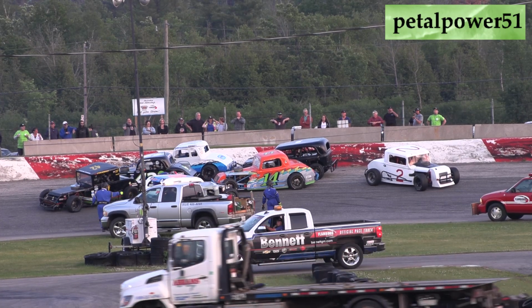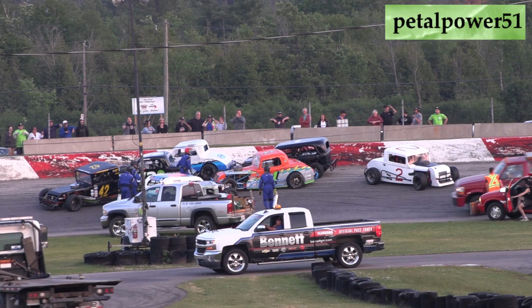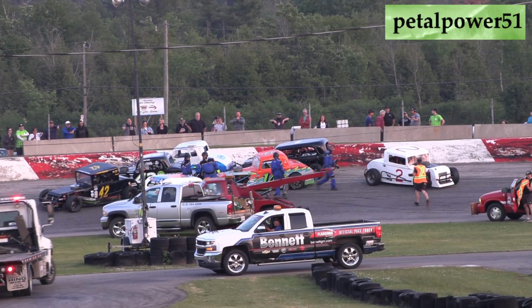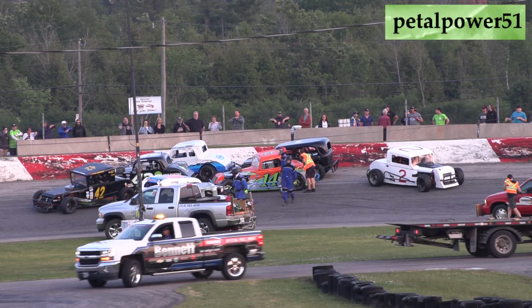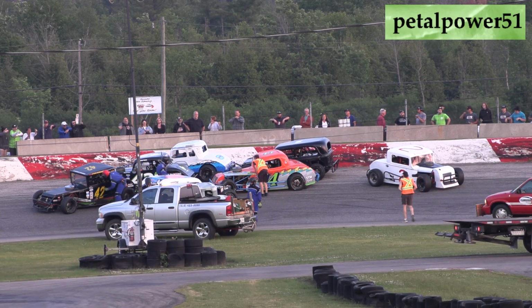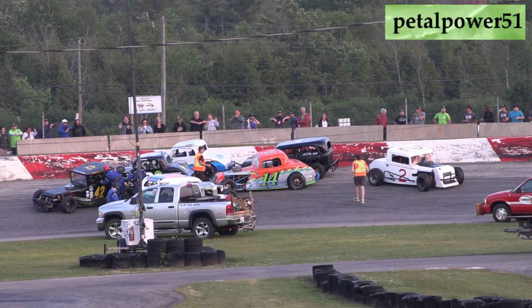Our Bass Safety and Flamboro Speedway staff is on site here. We're going to see if we can untangle some of these cars. That's basically the whole field over in the middle of turn 3 and 4. Sounds like somebody's trying to get something started over there. So we'll see if we can get everything reorganized and regroup. Here is a big pile up in the middle of turn 3 and 4.